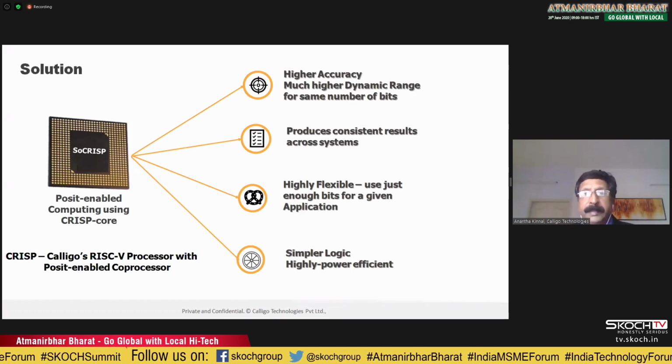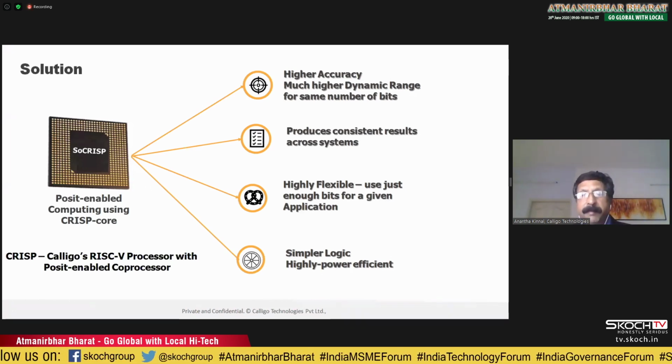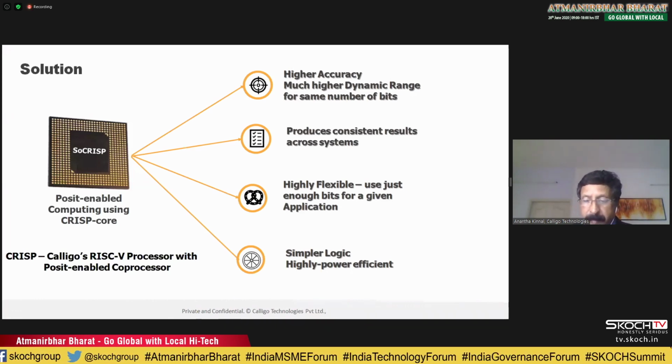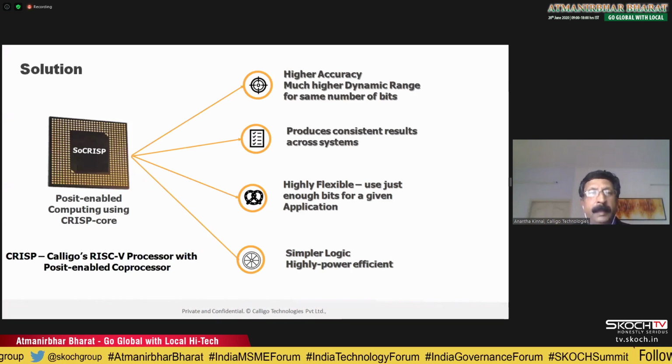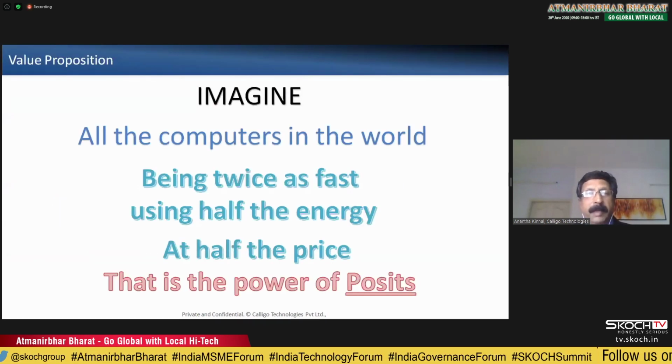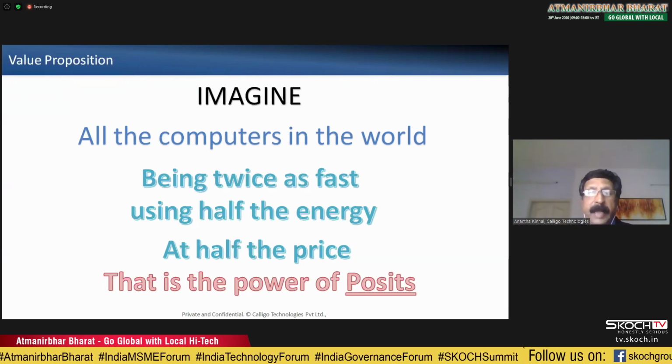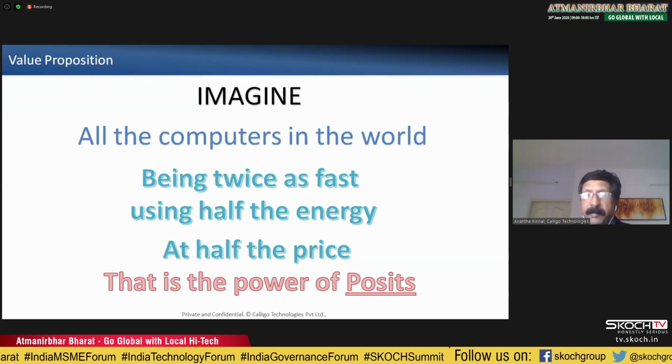POSIT produces consistent results across systems, and it is highly flexible. Use just enough bits for a given application. That is why it brings very highly power efficient logic for implementing something like this. Imagine all the computers in the world being twice as fast, using half the energy at half the price. That is the power of POSITs.